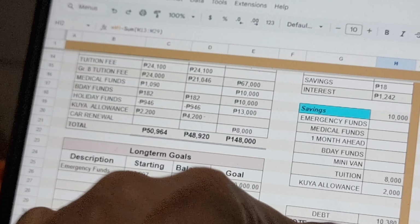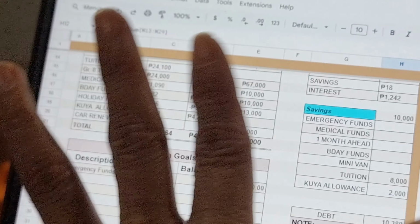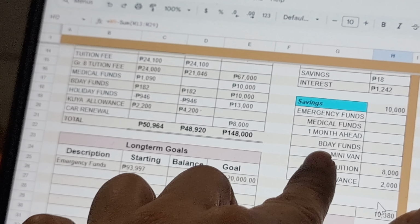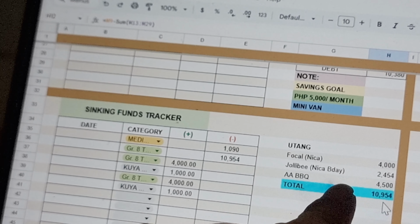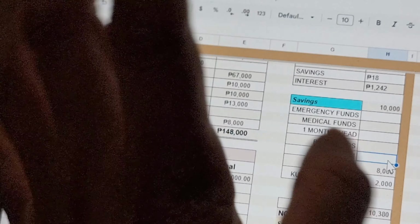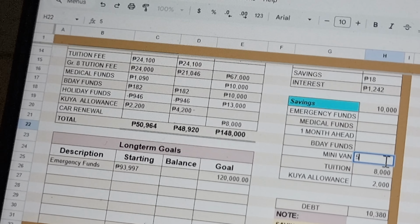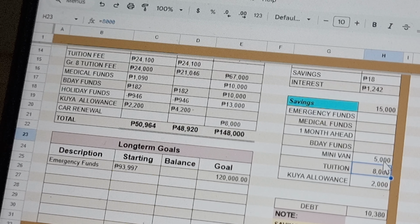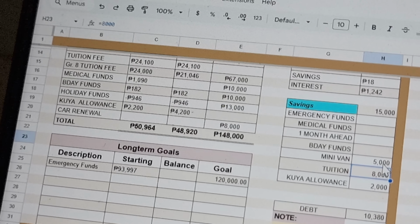Then we also have the medical funds. So yun, I'll put it on hold muna for putting a savings in here. I just wanted to make sure that I am paying this off. However, for the minivan, I'm able to put in 5,000 savings just to have an update. So there, I think that's it.